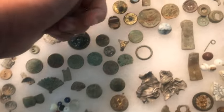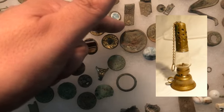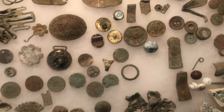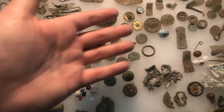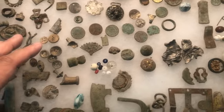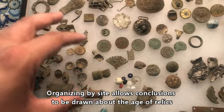So for example, I see this little piece that's a piece of a skater's lamp or a tin-bodied oil lamp, that's a finger loop, a broken finger loop. So if I find these at sites that I can more securely date, then I know more about the age range of those sites and when that relic dates from, for example. So all that information would be lost if I just put all of those things in one thing.